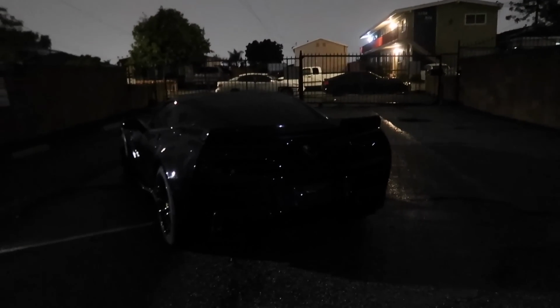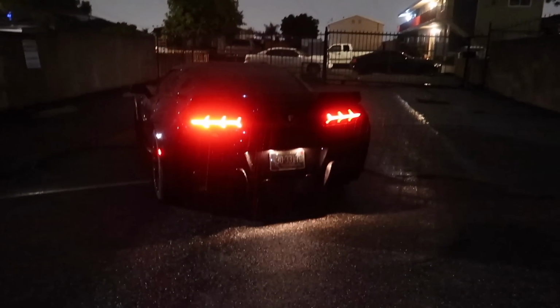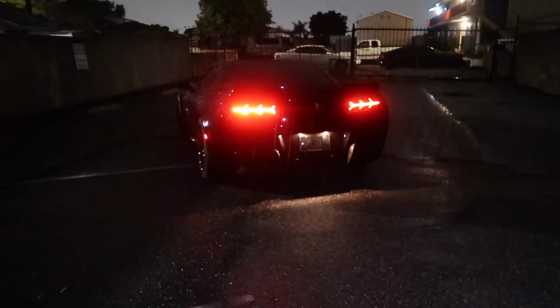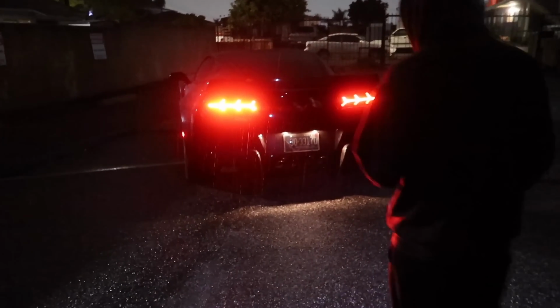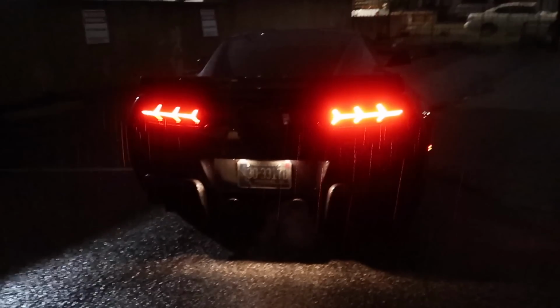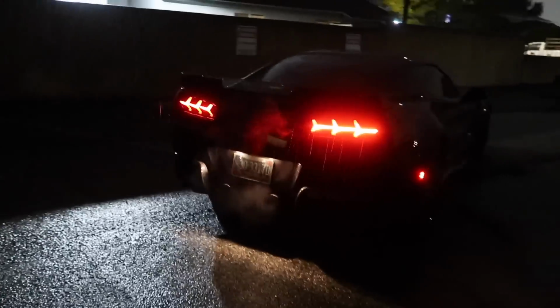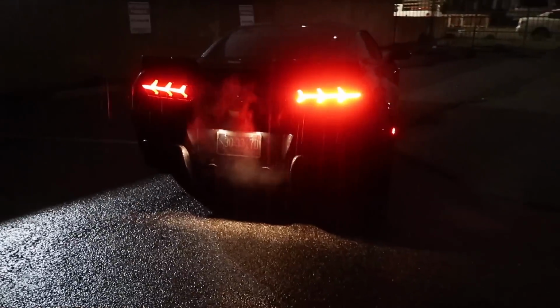Here's the first ever startup with the new exhaust system, long tubes, and AW Black Diamond. Let's fire her up. Lock. Fire her up. There you go. Golly. That's loud. Damn. Sounds good though. Oh hell yeah, bro.